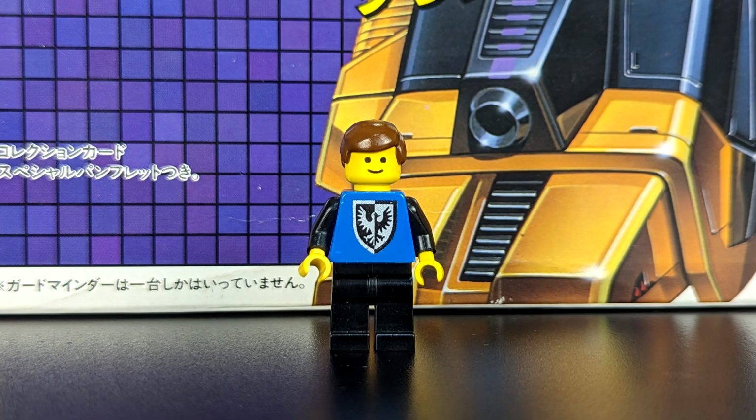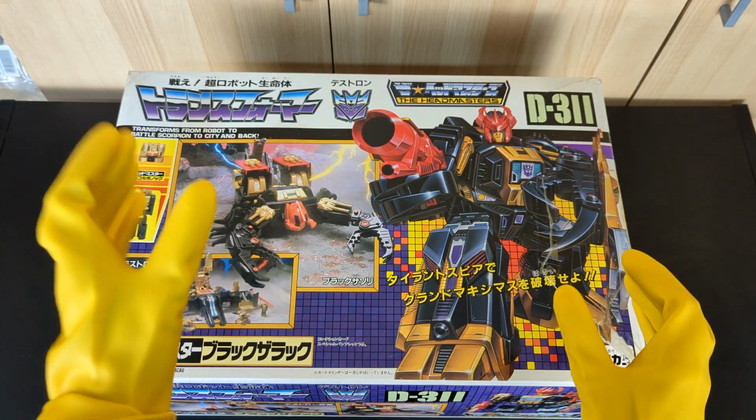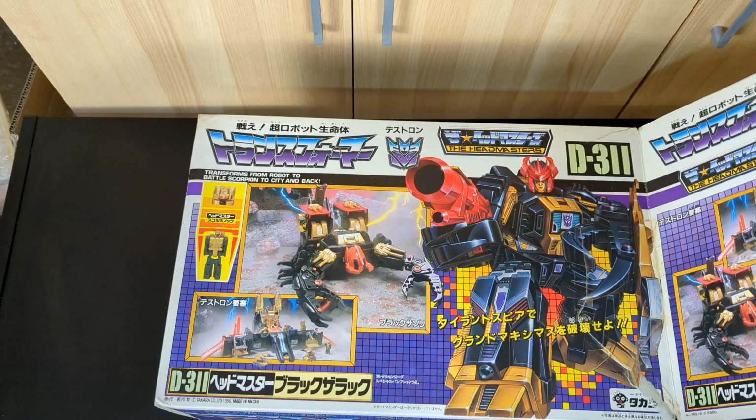So now I present to you, Schrodinger's Transformer. He's either in perfect condition like the pictures when I bought him, or he's in pieces and I need to go to therapy. Just an FYI, I'm a little under the weather so my voice might sound off in the next part.